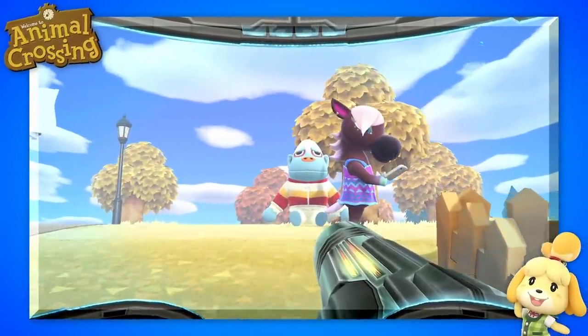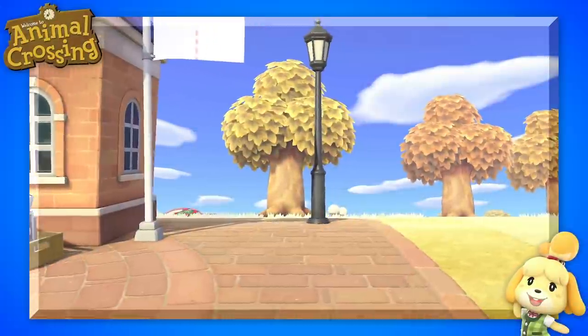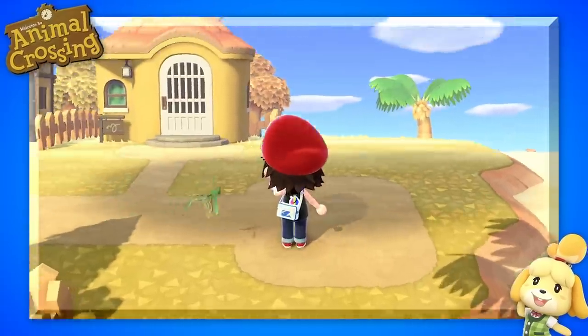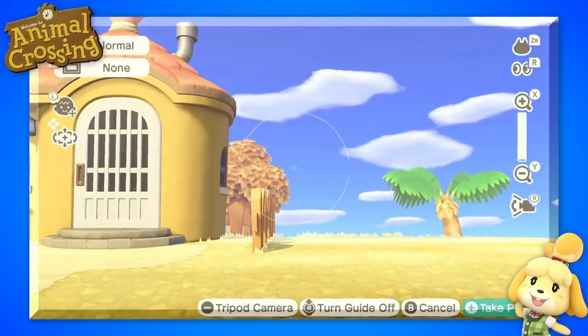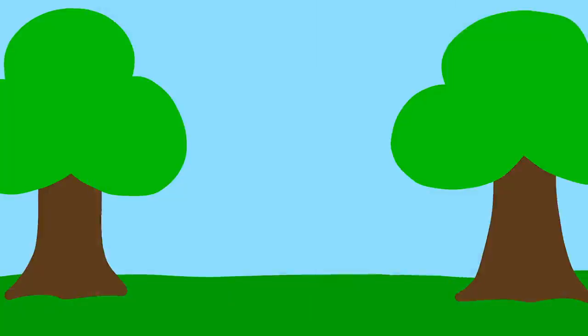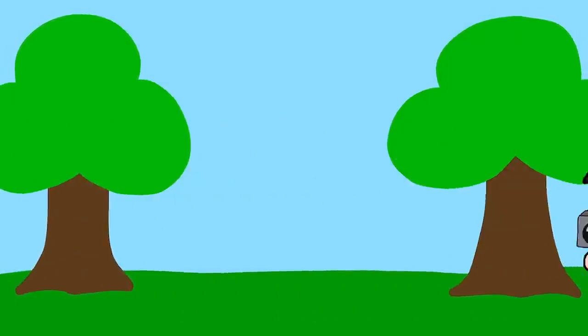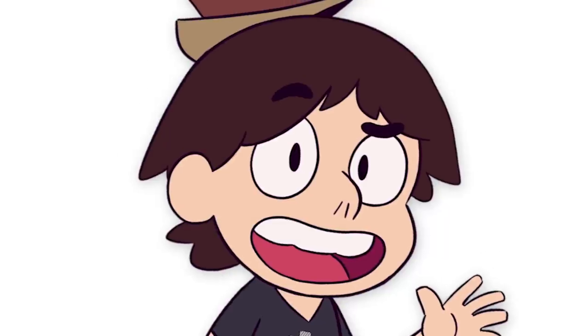Metroid Prime 4 looks a lot different than I expected. Honestly, this was the update I was the most excited for. It's slow, it's limited, but I just love seeing games from different perspectives. Especially a game like Animal Crossing, where moving the camera around basically isn't a thing. I spent way more time just walking around my island getting fun footage than I probably should have. But enough goofing off. We gotta get back to business.